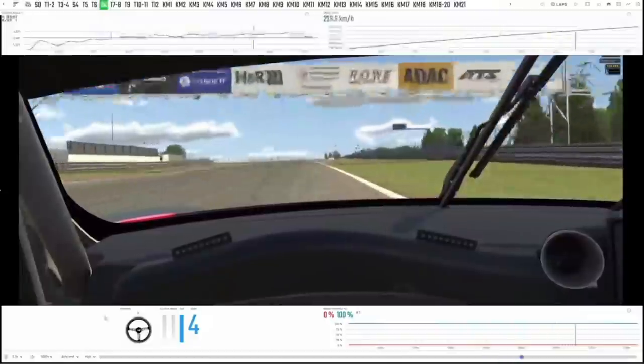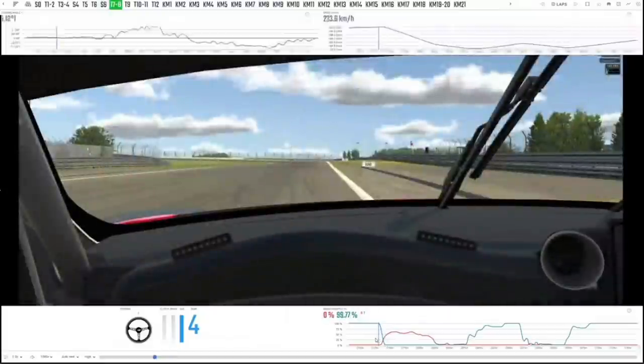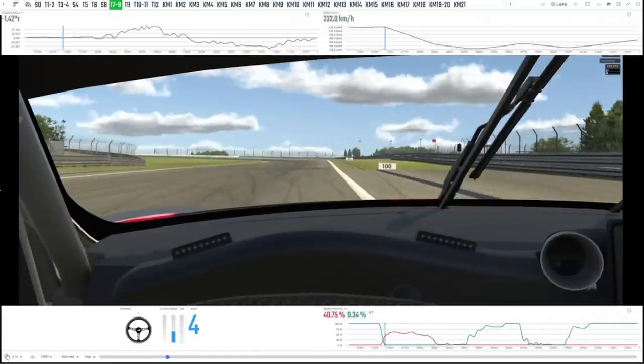Pretty important section here, because it will set us up for the back straight and we want a relatively good exit. And then when we start to brake for this one, we're going to be quite early, before the 100 meter board. I'm always looking at the AstroTurf on the right as my braking point. And of course, I want to brake quite before that, as you can see. It's really important to back it up here.